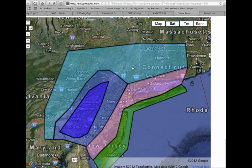Really not a heavy snowfall at all. This is not a big deal. This is not going to close schools. Anywhere from a trace to maybe 2 inches of snow at most. So that is your forecast for today.